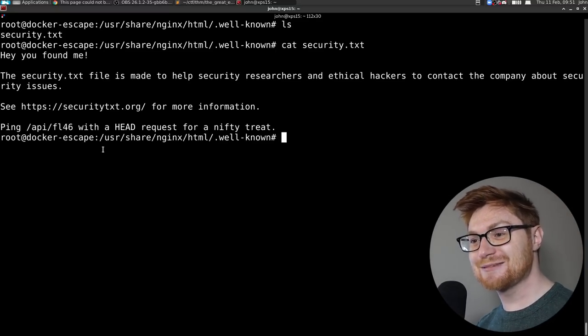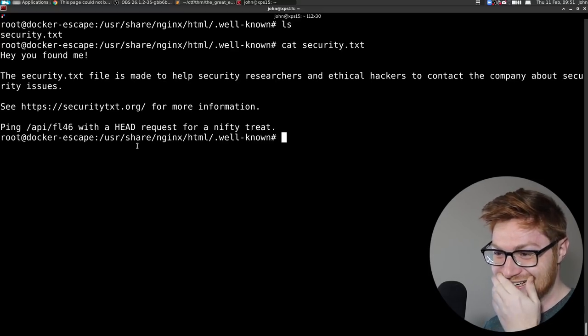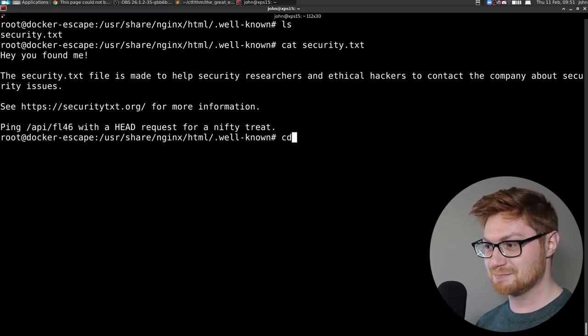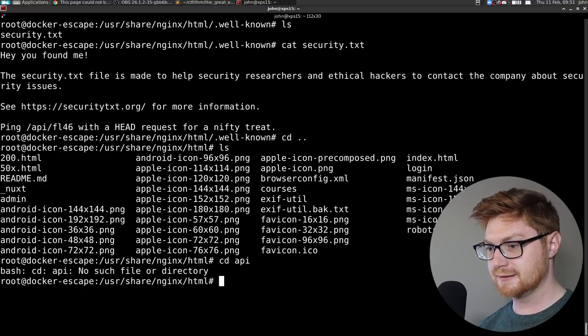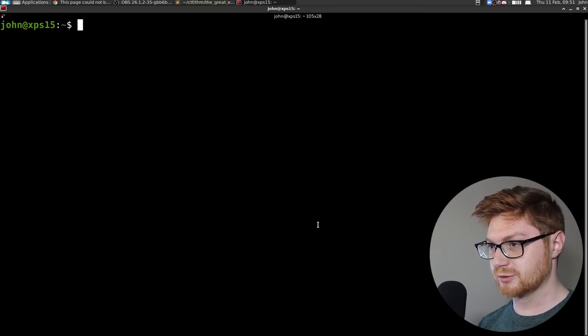Excuse me? Ping API fl. That's totally flag with a little leet speak upside down G. But let's just hop on over there because we literally already own this thing. Can we get into the API? No, whatever. You know what? Let's just do it from curl.